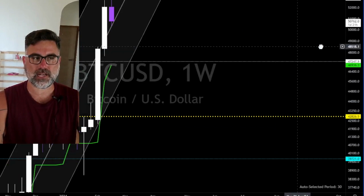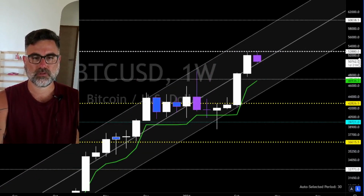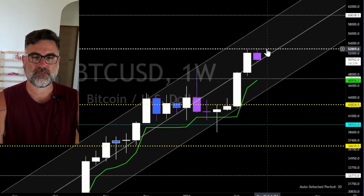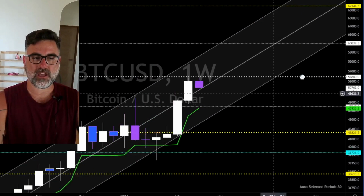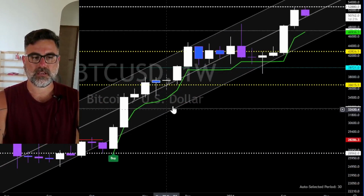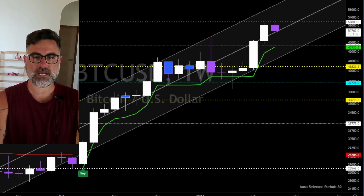Bitcoin on the weekly, after two super bullish weeks, bulls of the Bitcoin took some rest. Long continuation above the 52,807 towards the 60k and then 69k. We are, as you can see, in a very bullish uptrend channel until proven otherwise.